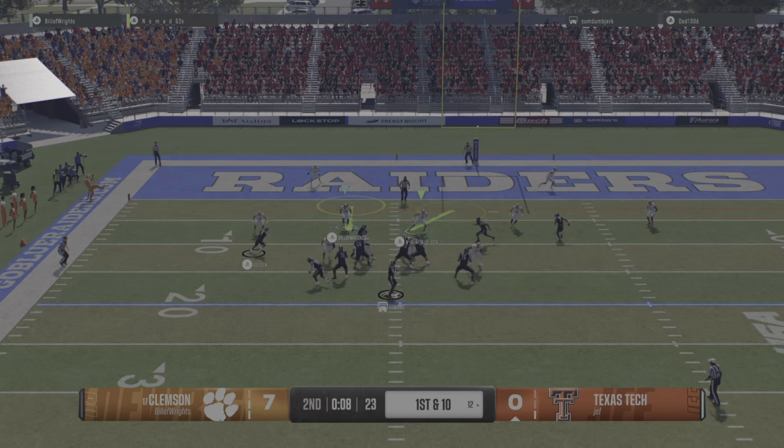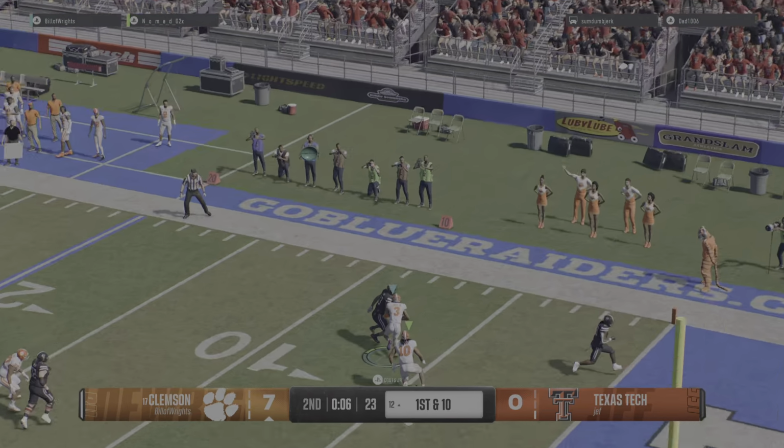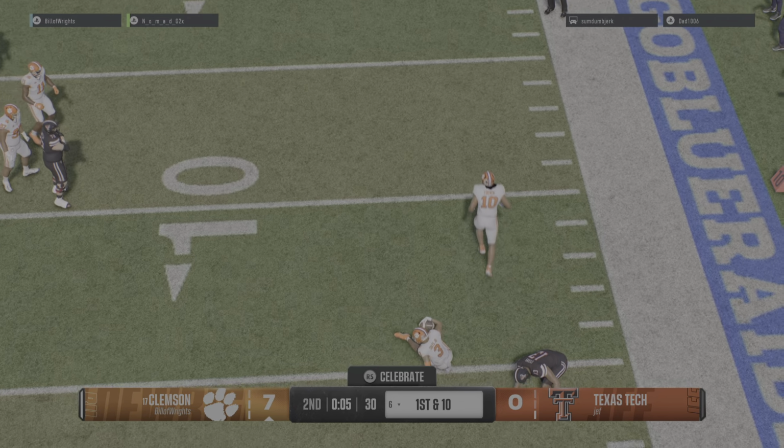Just a few seconds remaining here as they try to put something up before halftime. Looking downfield, it's Howard. Spits it out to the... And they make the play and make sure there's not any scoring opportunity right here before the end of the half.